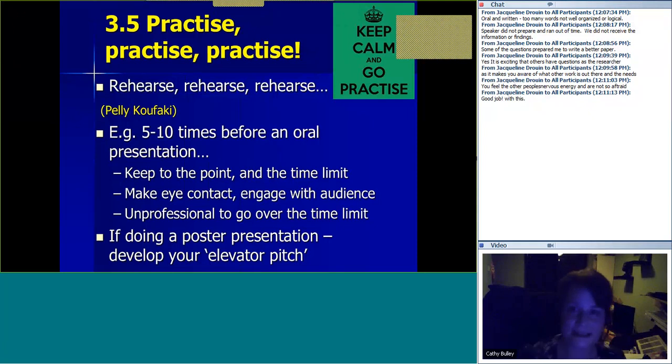However, that's the impact of other people going over their time. A good chairperson will cut you off, and that is not fun. So practice, because it's respectful to others. It means you can get the whole of your message through.